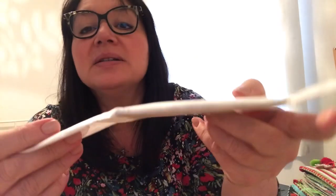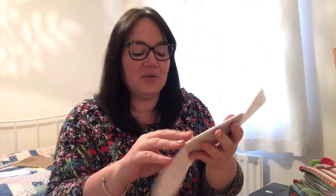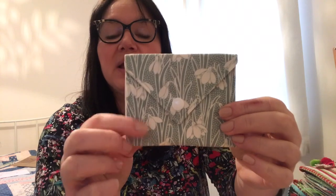Beautifully wrapped, lots of little twinkles. I don't know if the camera's picking those up. Can you see all the little glittery bits on the tissue paper? I went for the green option in a lovely, I think this is a Liberty fabric, and it actually matches my project bag that I got from her, so that's beautiful.